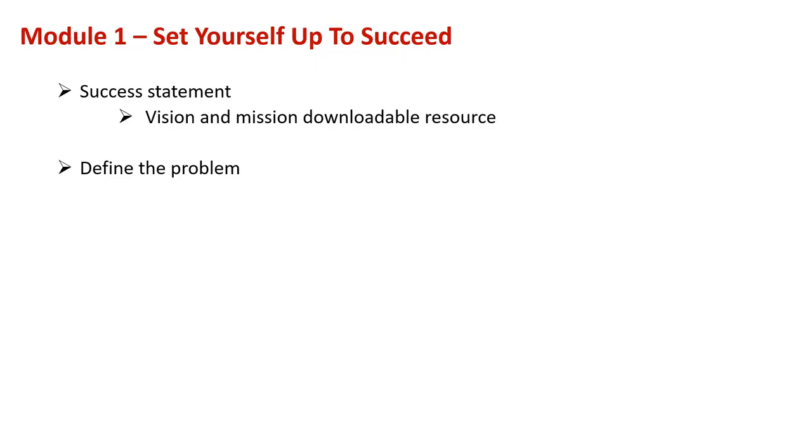You then define the problem, decide where to start your transformation. What are your highest costs? Where are your highest costs? What are your biggest problems? This ensures that you and the whole team understand what needs to be fixed, and it keeps you focused on the problem you need to solve and why.